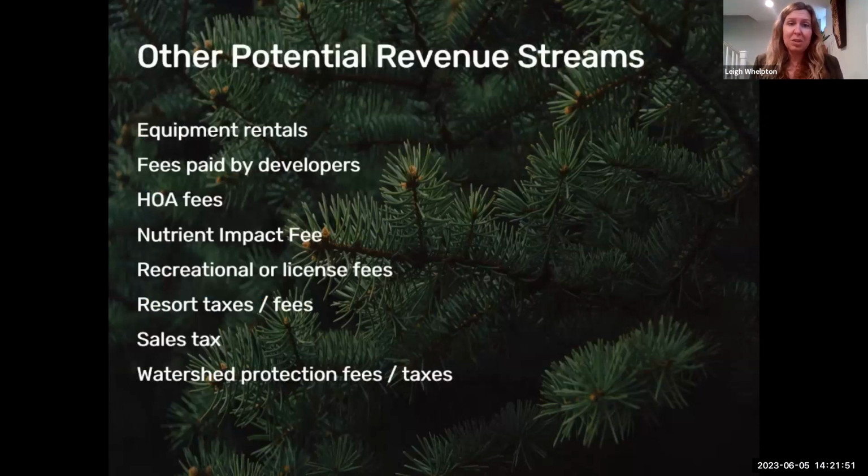And then really also just thinking about other potential revenue sources, owning and managing what you might own. So we've seen different sources of revenue coming into organizations, some of the more creative ones like billboard fees and things like that. So just a tip to folks to think creatively about what they own and operate.